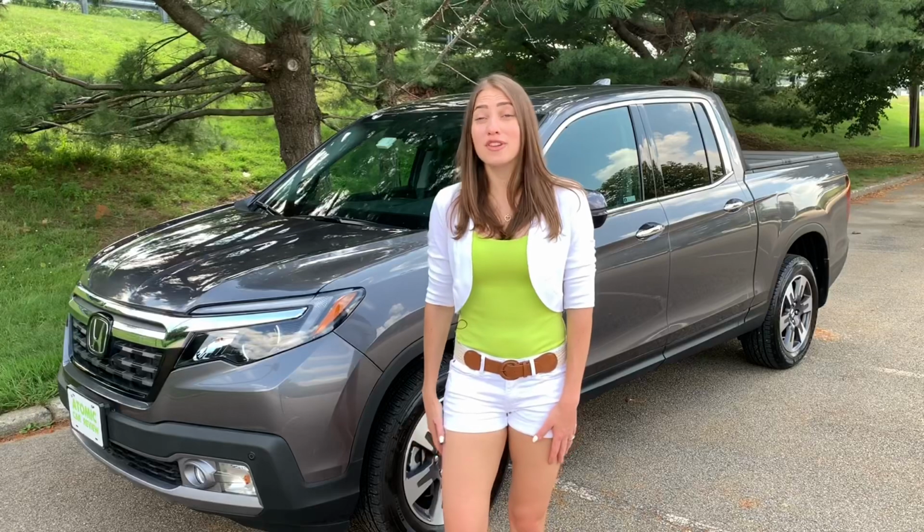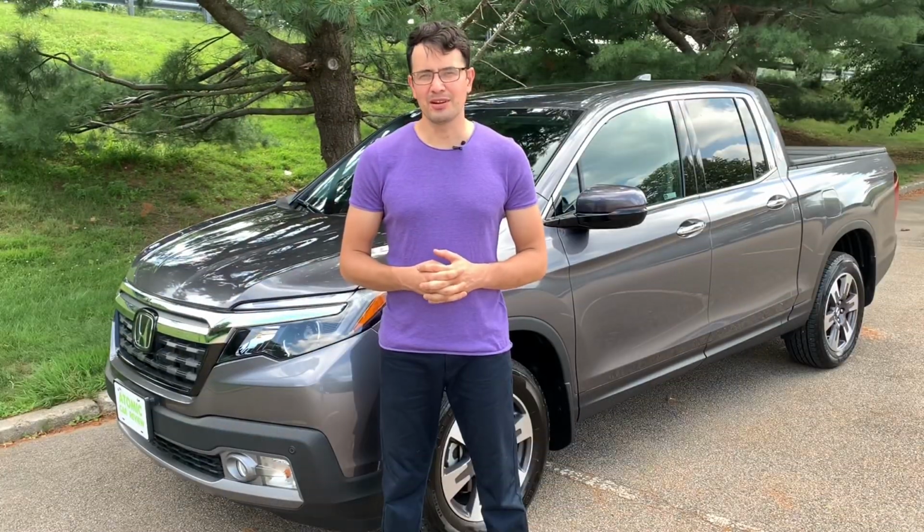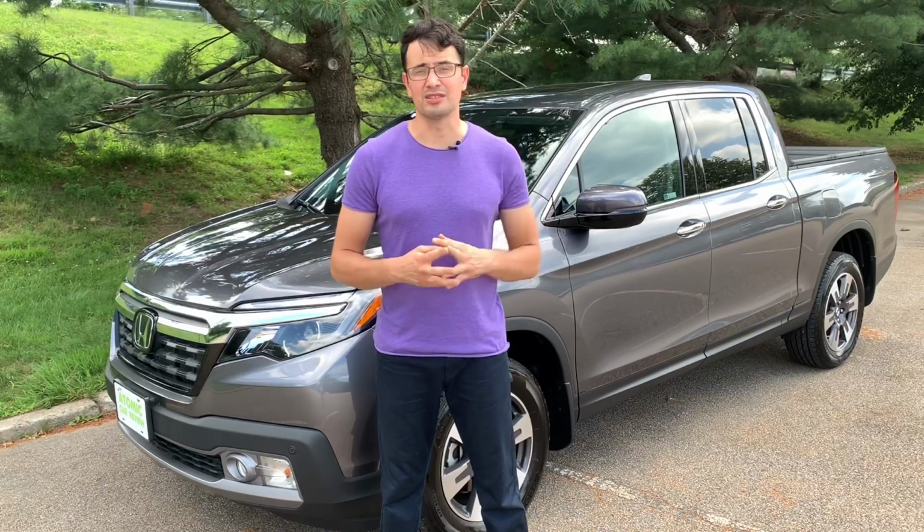If you are looking for a reliable and good handling car, probably this is Honda. If you need to bring compost to your garden or you decide to go on a picnic with your kids, the Honda Ridgeline is your choice.